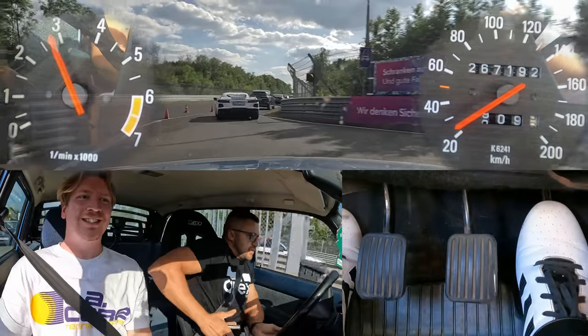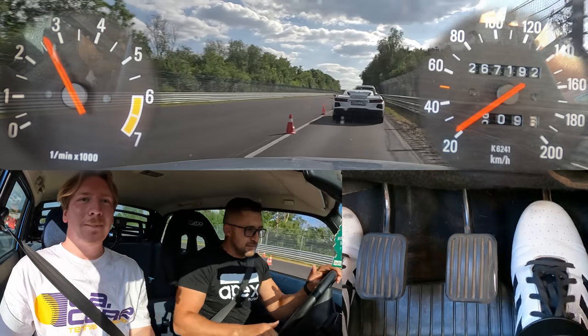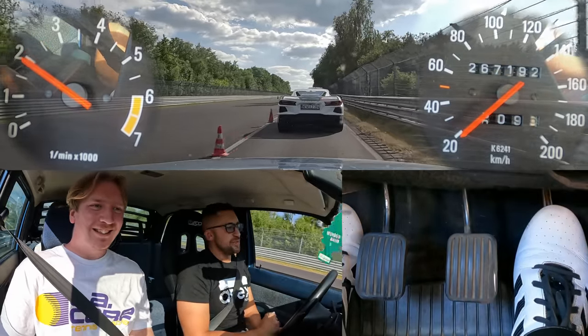Made it onto the track for now. Let's see how many cars are going to overtake us. Probably everyone we saw at the parking. Well, let's make it a bit more challenging.